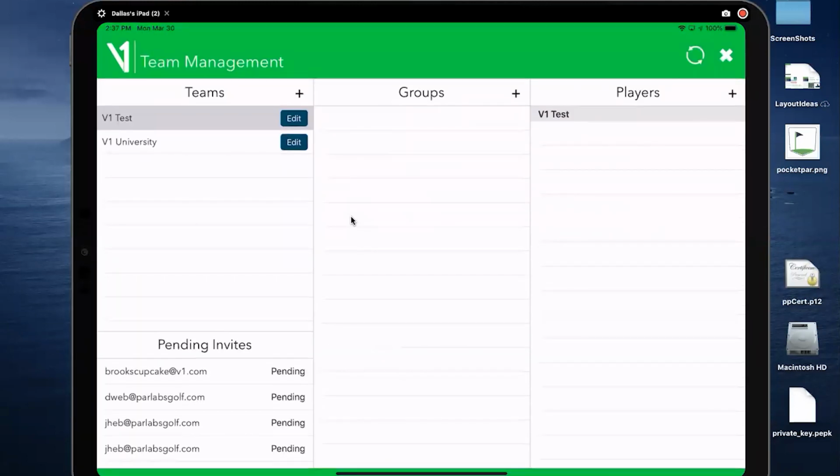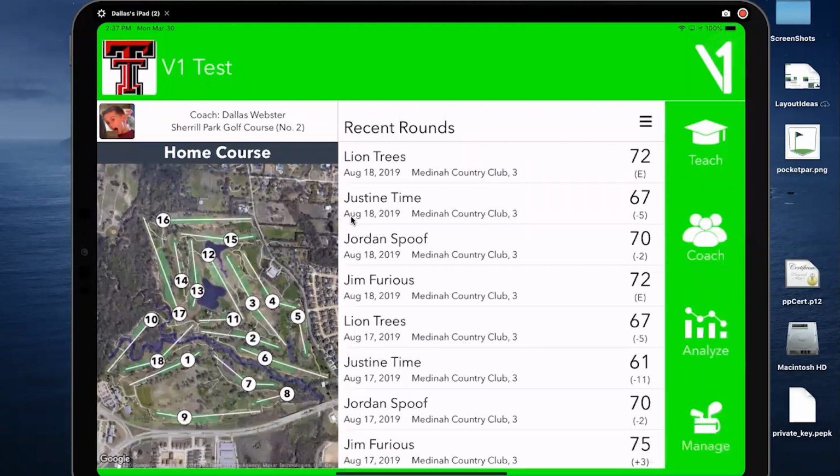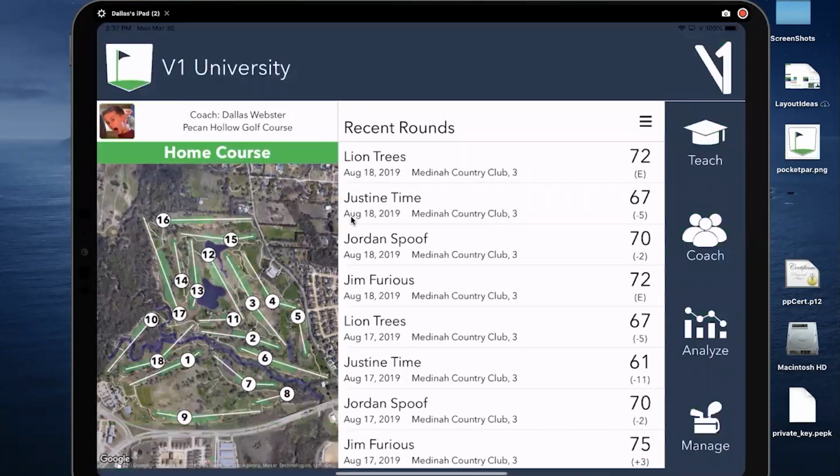So if I go back to the other team, you can see that rebranding. You can see the nice, pretty logo and the colors that are used throughout the app. So it has a look and feel like it belongs to that team, to that golf course in cooperation with V1. So that's a high level of what the coaching app is and how you can use that to manage players. Now we'll kind of switch gears and I'll show you how on the phone app your players will track their games and how they get that information to you so that you can see what that looks like.